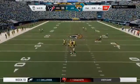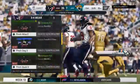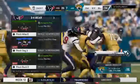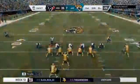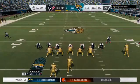Bennett on 1st and 10. Under pressure, and the Texans able to get in there for the sack. Jadeveon Clowney, he's the one to get him, and that is sack number 7 for him on the year. Sacks a growing theme in this first half. This is 2nd and long.